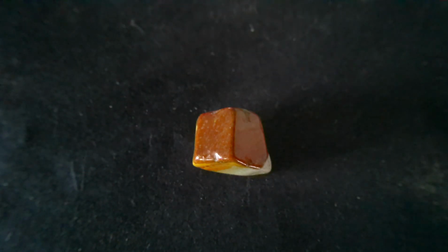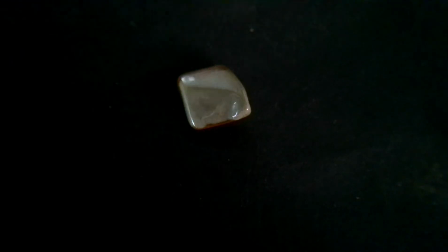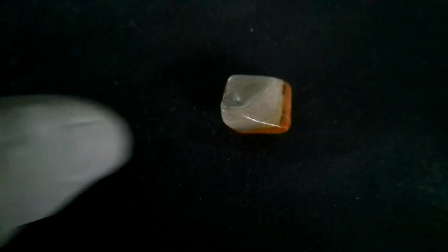And this one is pieces of polychrome. The three different colors, the brown and the gray and the cream. And then you get your faded, you know, cross colors. This one's got some beautiful bands on it.